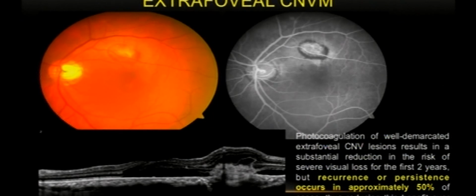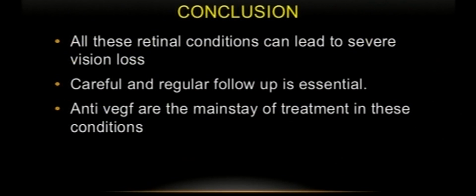So does it leave any scope for any laser in CNVMs? Well, if it's a distinct extrafoveal CNVM, you can, but the recurrence rates and persistence rates are pretty high. So in all of these situations, you really have to follow these up very carefully, and anti-VEGFs are today the mainstay of treatment in these conditions.